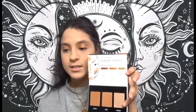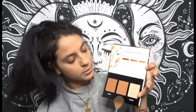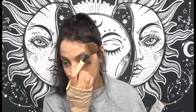Now we're going to go into a contour palette because I am looking really pale and I really cannot stand it. We're going to use this True Complexion contour palette by Black Radiance. On the inside, it looks like this. It has a dark shade for contour, a medium shade for sculpting, and a highlight shade. I think I'm just going to mix these two together because they look a little too orangey for my taste. Let's see how it plays out.